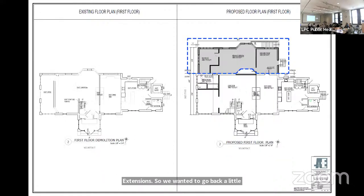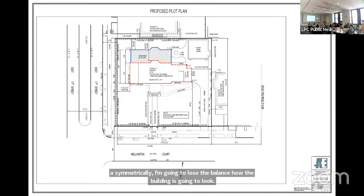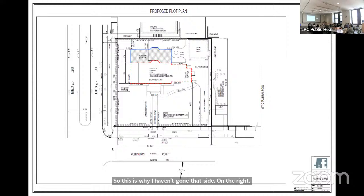I'm going to go to the site plan so you can see what I'm talking about. On the site plan here, the blue is my extension. We are almost 17 feet away from the neighbor's side. And because we have a garage on the top right corner, if I were to extend this more over symmetrically, I'm going to lose the balance of how the building is going to look. So this is why I haven't gone that side on the right. And we tried to get that 1 foot just to give a differential between the existing and the new.